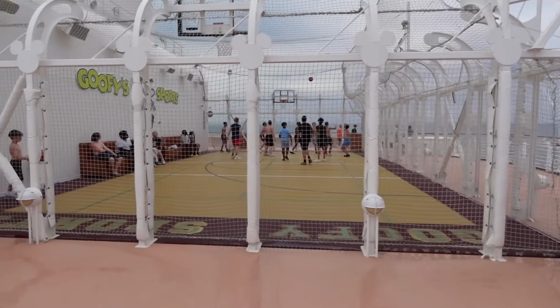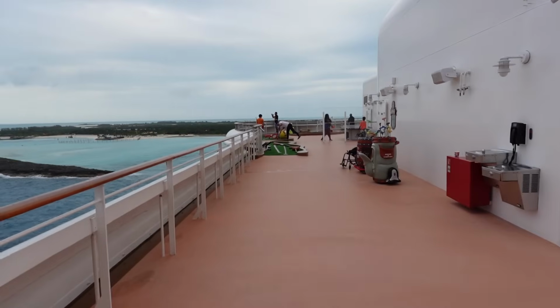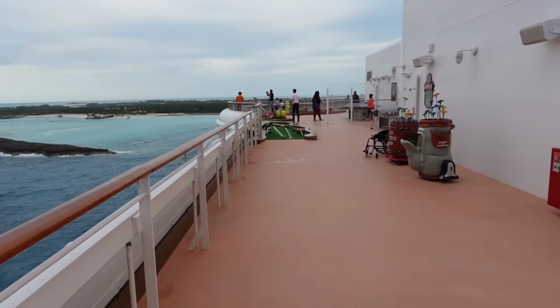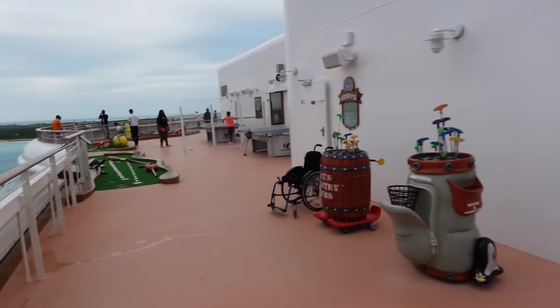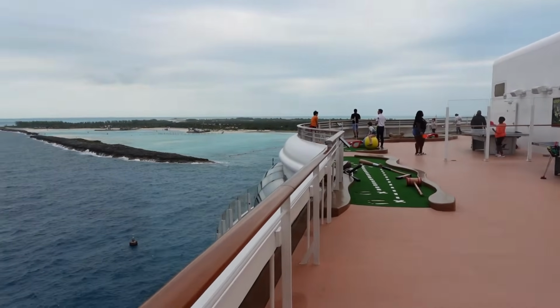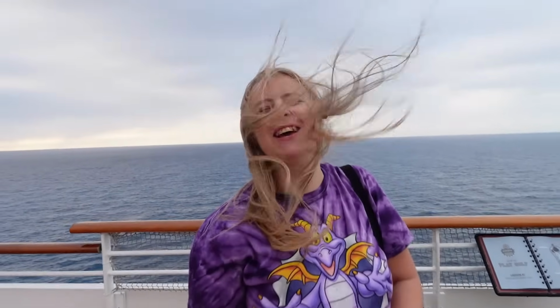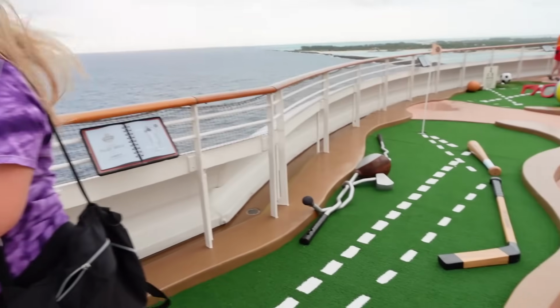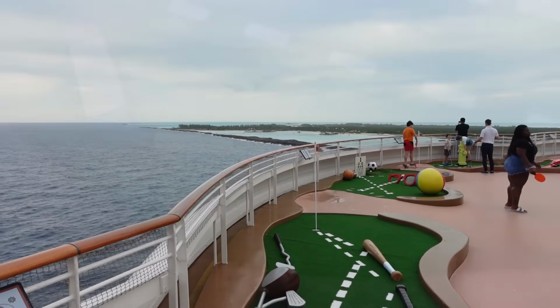Oh, Goofy Sports is busy up there tonight. And we're going to play golf down here at the back of the ship, because why not? Included, of course, in your cruise, just pick up the putters just here, grab your balls, and off you go on Goofy's Golf. And here's all the different holes. It's quite nicely themed round here. Hair's got to go up. Look at this. Look at my hair. It's going everywhere. Perfect time for playing this, looking out at Castaway, which is going to slowly disappear.